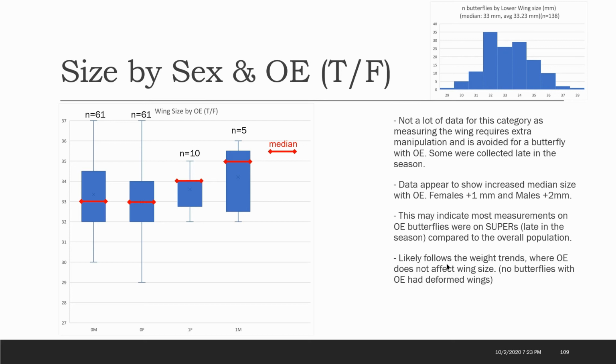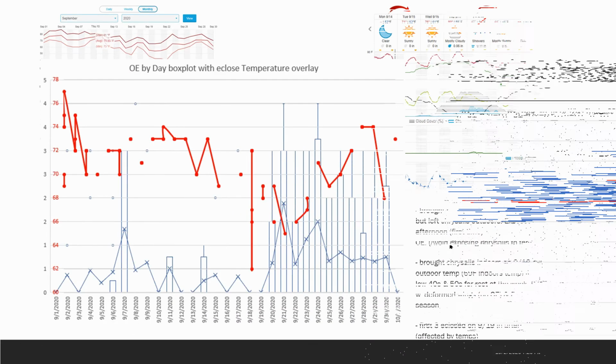My guess is that it likely follows the weight trends, where the OE infection doesn't really affect the wing size. And actually, no butterflies with OE had deformed wings. Especially this year, I've been really watching closely for any correlation between deformed wings and OE. We'll go into the reasons why I think the butterflies that did have deformed wings had it, and it was not OE.